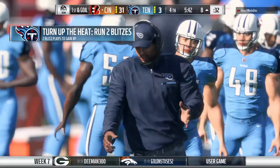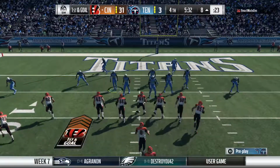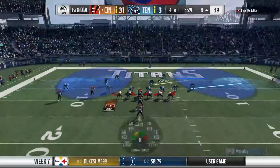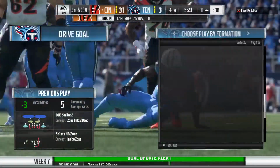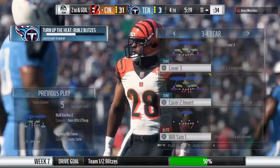The gain of 5 that time gives them the conversion and makes it 1st and goal. And a new set of downs here after picking up the first on the ground. And he'll give it here to his running back, and he is going to lose yardage here. A loss of a full 3 yards, and now it's 2nd down.